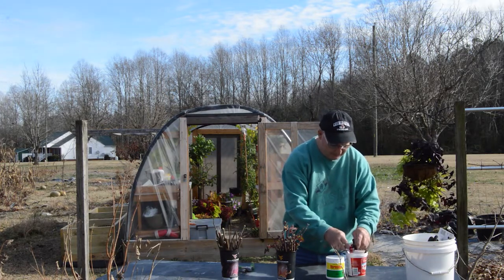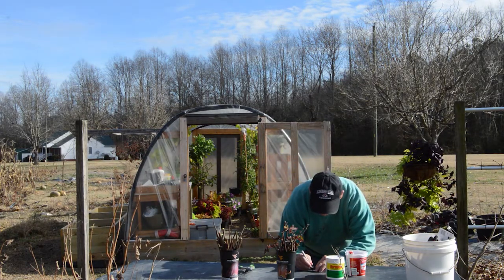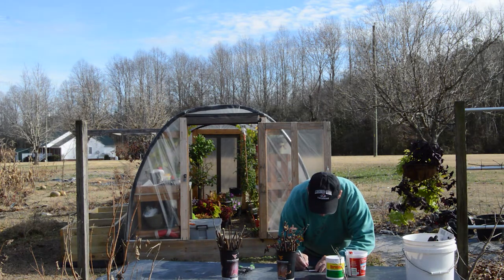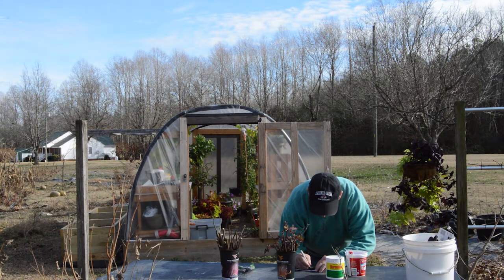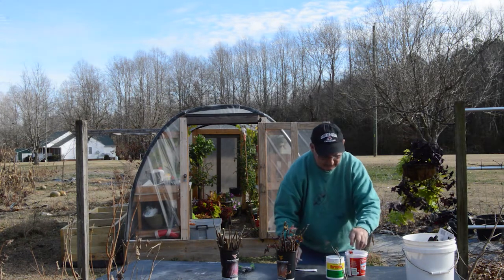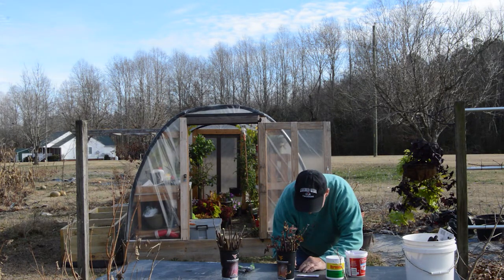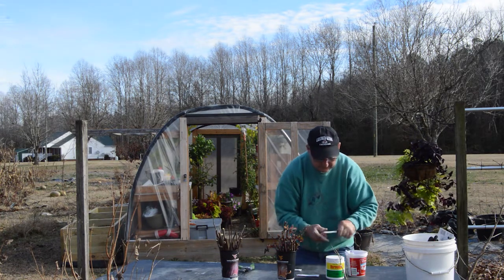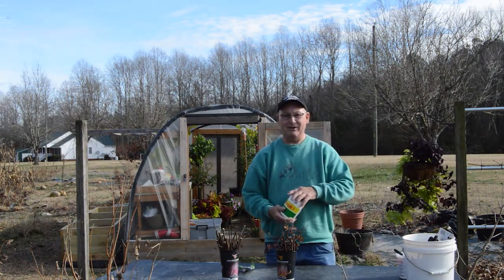So I've already cut up a couple here, so let me go ahead and write down here, triple crown. Alright, and then let's make a label for the Redbud, Eastern Redbud. Okay, so we've got our labels made. Set those to the side. And now it's just a matter of dipping and sticking.